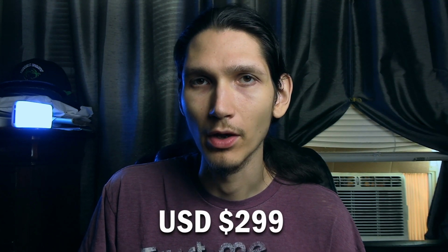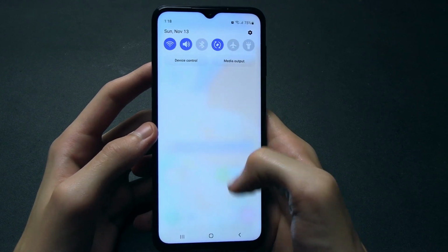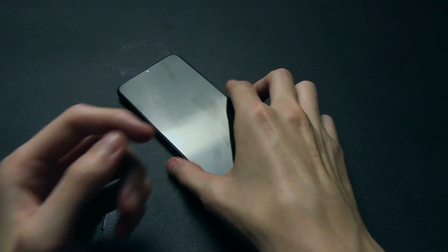So my final thoughts on this, for around $299, I think this phone is absolutely worth it for somebody who wants a budget smartphone, but also has really decent features and isn't going to leave you feeling like you wasted your money on some piece of crap phone. This phone is absolutely worth it, and I think everybody should consider it if you're looking for your next budget banger.